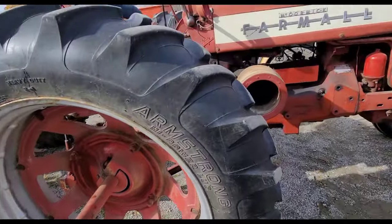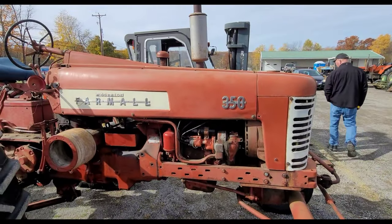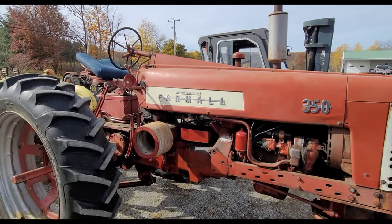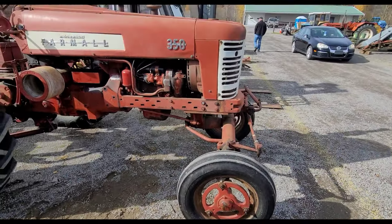I'm showing you what I'm seeing. And, yep, we got a 350. And it is actually painted correct. You see a lot of 300s that are painted this way. And that ain't correct. And I don't know if it was from, you know, years gone by trying to keep up with the Joneses or what.